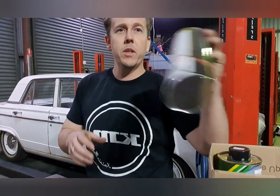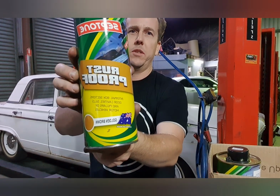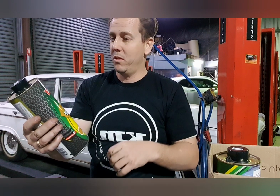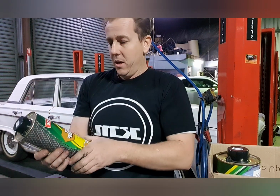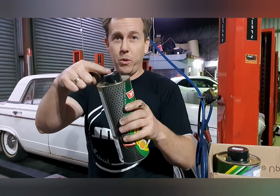So what I'm going to do is rust proof it. I bought rust proofing. That's what we're going with. It says it's Australian made, so I was pretty stoked about that. Colour's golden brown, it's going to be inside the roof, so no one cares about that neither. I went with this one because it has this top on it.